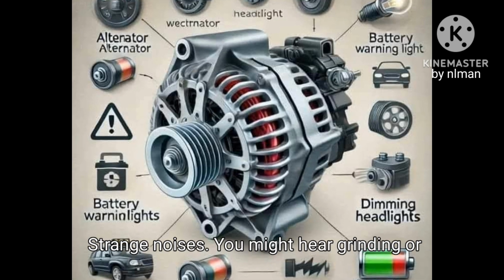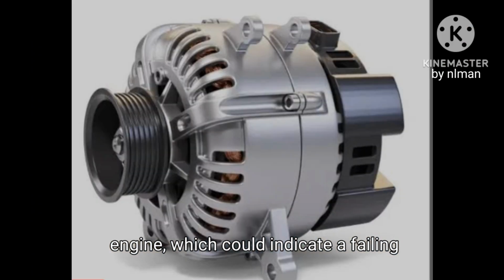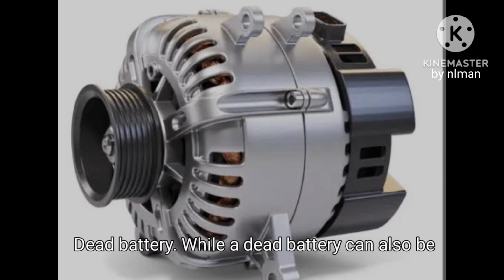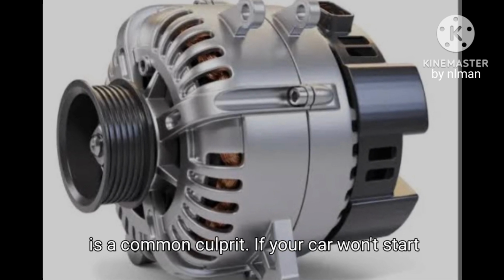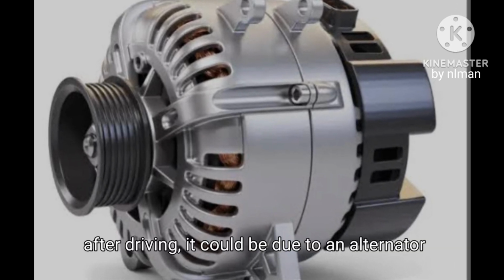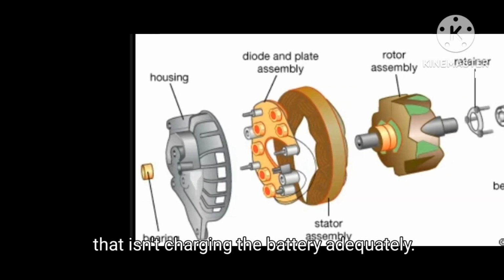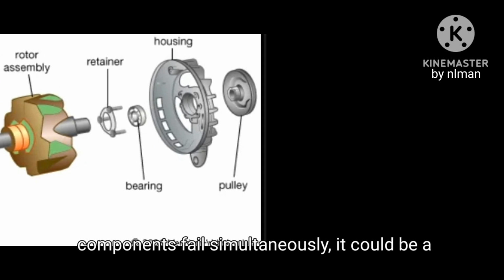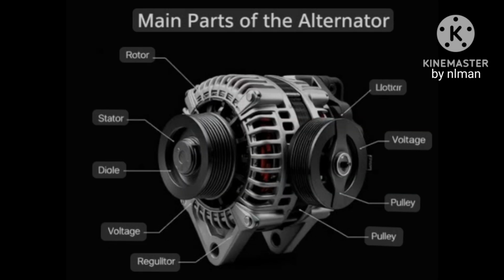Strange noises. You might hear grinding or whining noises coming from the front of the engine, which could indicate a failing alternator bearing. Dead battery. While a dead battery can also be caused by other issues, a failing alternator is a common culprit. If your car won't start after driving, it could be due to an alternator that isn't charging the battery adequately. Electrical failures. If multiple electrical components fail simultaneously, it could be a sign that the alternator isn't providing sufficient power.